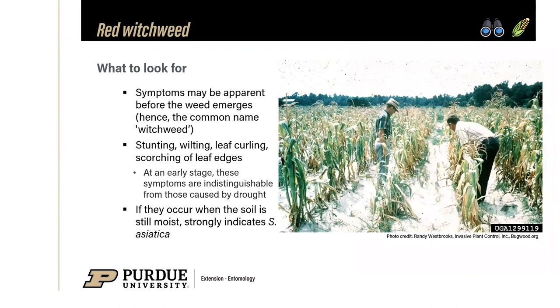All right, so before you see the weed at all though, you'll probably notice the symptoms. That's where the term witchweed comes from, is that you'll see these symptoms long before you see what's actually causing it. The symptoms look a lot like drought, including stunting, wilting, leaf curling, and scorched leaf edges. Early on, the symptoms are indistinguishable from drought. So if you're seeing these kinds of symptoms and you know that you're not in a drought, that could be a strong indicator of this weed being present.